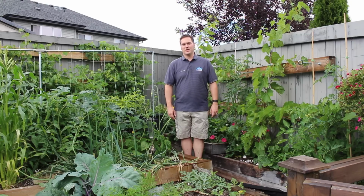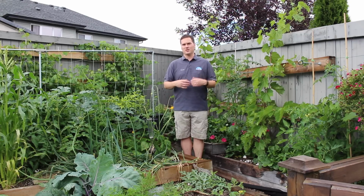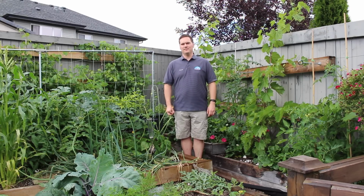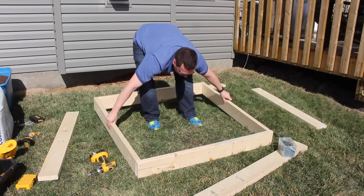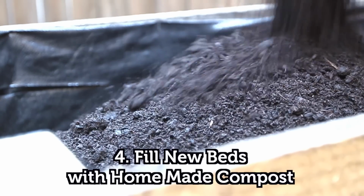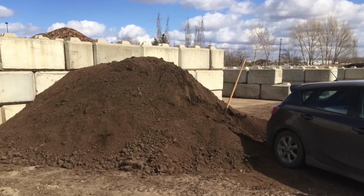I've not needed to purchase any store-bought fertilizers for my garden over the last 3 years, saving me the cost of the fertilizer, and the free and local resources that I've used in the garden have been diverted from landfill. If you are just starting out, you can save money by filling your garden with compost made from these free and local resources instead of purchasing it from a garden center.